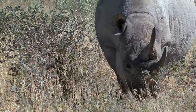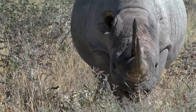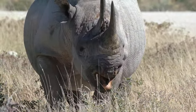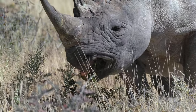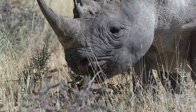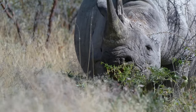Black rhinos can frequently be observed in the vicinity of the Halali camp. Not all rhinos have been dehorned, unless the horns have grown again in the meantime. Good to see the pointed lips, hence the name hook-lipped rhino, which allow the animal to browse efficiently on bushes and shrubs.